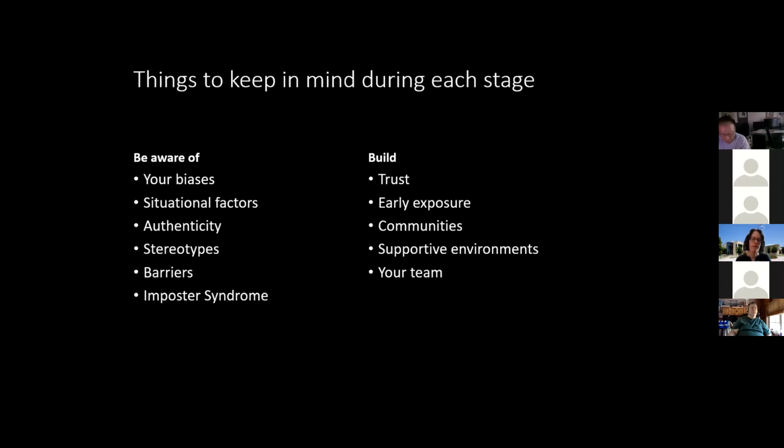Imposter syndrome. A lot of students, especially we see this in women in STEM or with other underrepresented populations, come in with imposter syndrome thinking, I don't belong here, I'm not smart enough, I'm not gonna make it, right? So helping them understand what they're experiencing and then helping them to develop self-efficacy to overcome those things. And then things that you can do: build trust, have early exposure, help build communities. So it can be a learning community, or if you have a residential campus, a living learning community, creating those supportive environments, and then having your team. And then last slide.